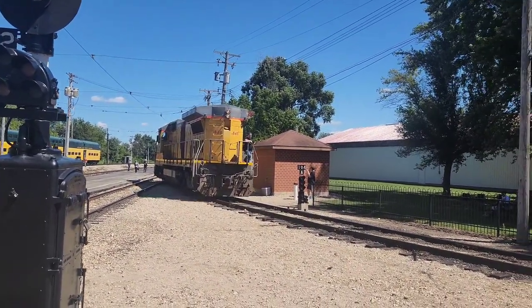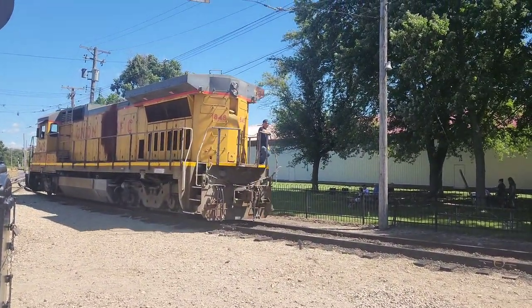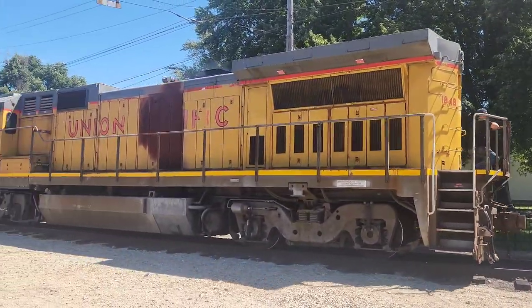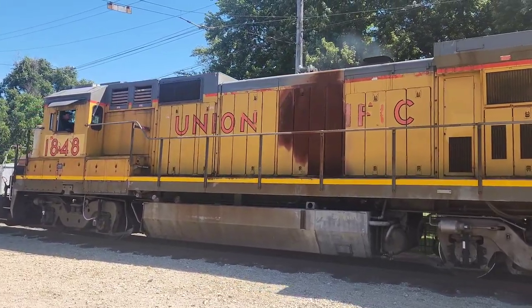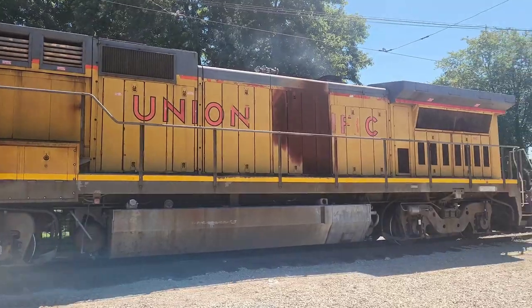Union Pacific 1848 backing up into the caboose train. Just got done riding the Green Bay Western on the caboose train. Most modern diesel locomotive they have in their arsenal. It's a Dash 8.